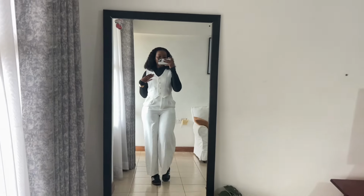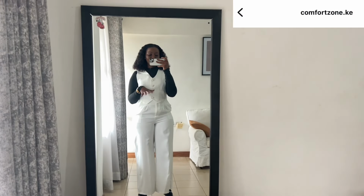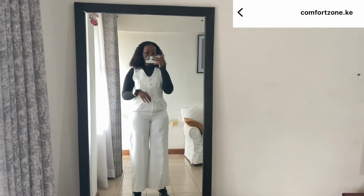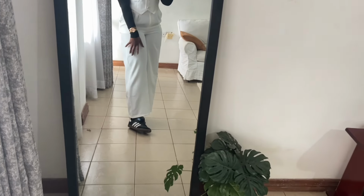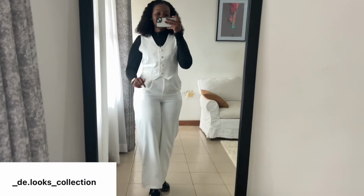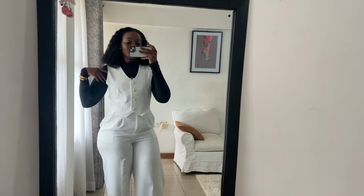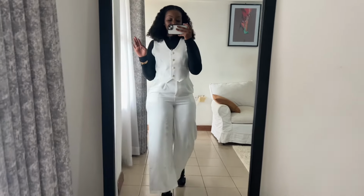I'm wearing this suit from Comfort Zone. It's about to drop. I'm still sampling out the sizing because hey, sometimes sizing can be a bit awkward. Wearing the sambas from DJ Collections or DJ something. I'll insert the name on this top. I got it a while back as a sample piece, never stocked it. And yeah, it's really cool.